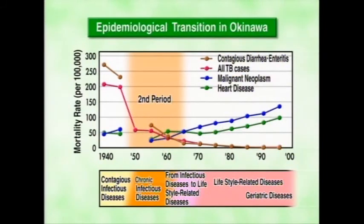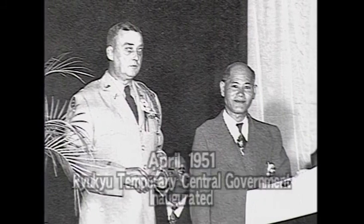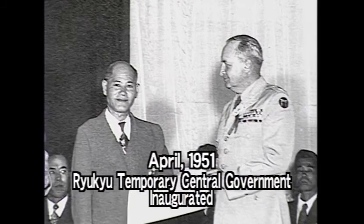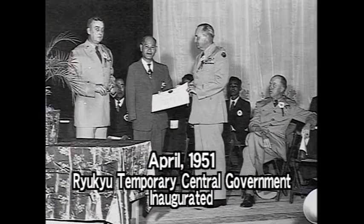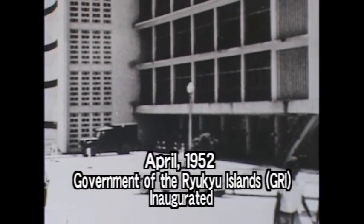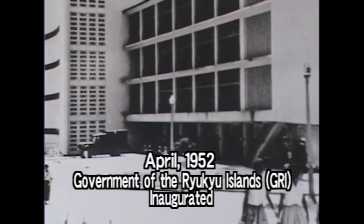The second period, from the 1950s to the mid-1960s, was the period during which healthcare administration was promoted, especially at public health centers, and infectious diseases were prevented. In April 1951, the Ryukyu Temporary Central Government was inaugurated. In September 1951, the peace treaty was signed with the Japanese government, and Okinawa was officially separated from the administrative rights of Japan. In April 1952, the peace treaty and the U.S.-Japan security treaty came into effect.